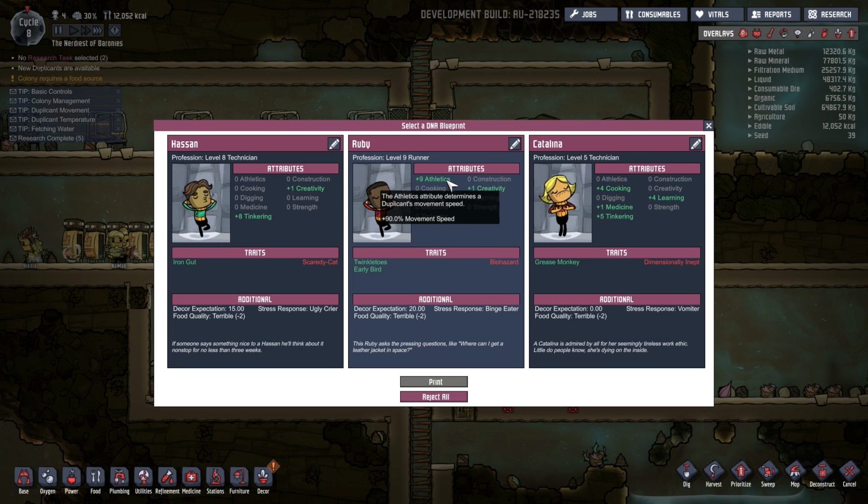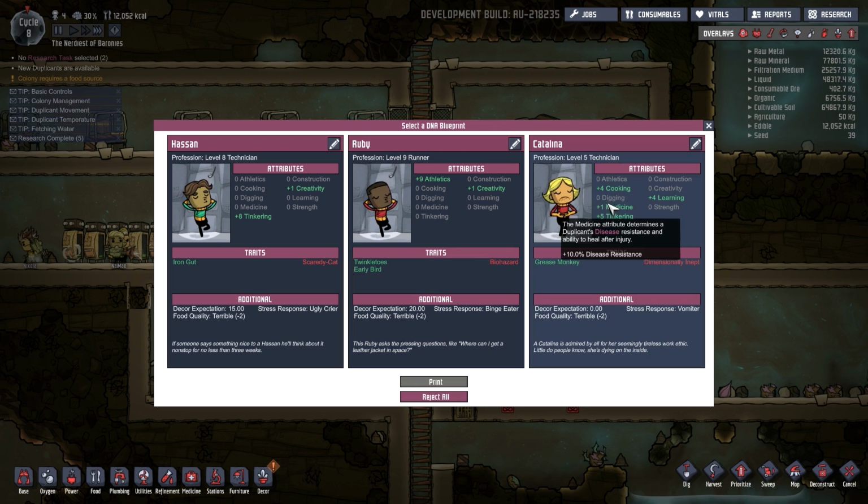Soho. 9 athletics and low creativity, but she's an early bird, which means that she's good at night. Or I'm sorry, she's good in the morning. Then we've got Twinkle Toes, which means she's very good at athletics. We've also got Catalina, who's good at tinkering, learning, cooking, but she's dimensionally adept, which means she can't build. She's a vomiter. We'll take her.